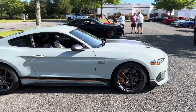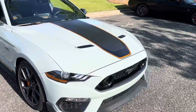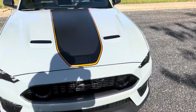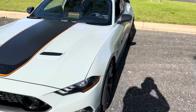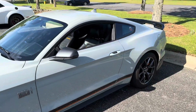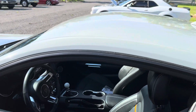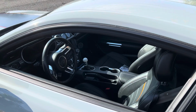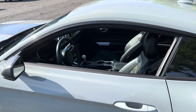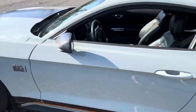Oh, 22 Mach 1. I've seen this guy around. He makes the rounds. It's like the only thing I don't like about these cars is that per the color, they all have the same kit. So they're all clones. Which isn't necessarily a bad thing, it's just they're all the same.